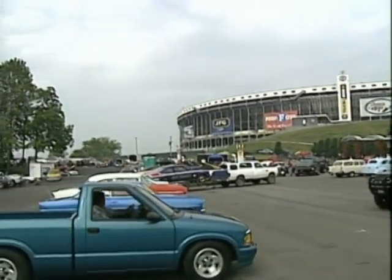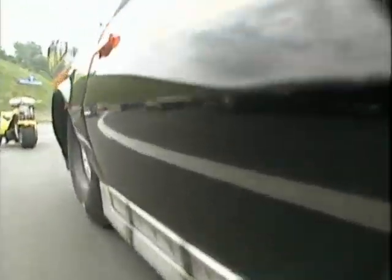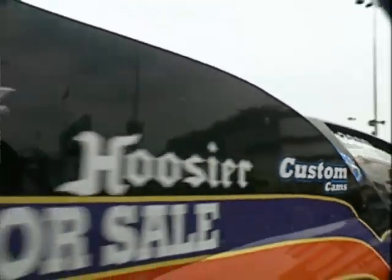And there is Bristol Motor Speedway, gorgeous backdrop, and it's more of the Nitro Coupes. It will be Tony Williams racing the lady, Kathy Belcher.